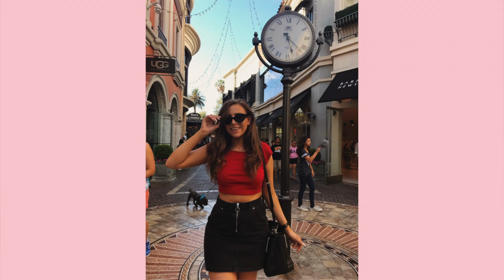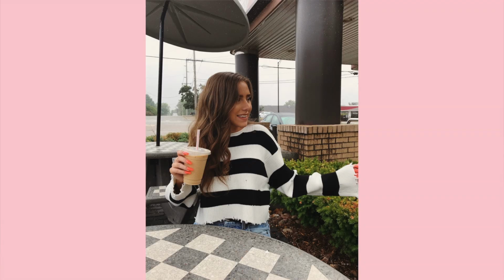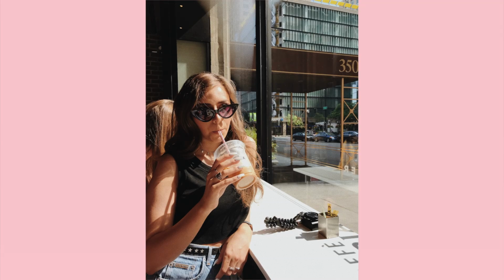Sometimes you can even get where the different shops are. You can stand there and get more of a street, city look. So I feel like there's more variety within that one place. Obviously a downtown area is great for pictures. Coffee shops are always good, especially aesthetic looking coffee shops where the lighting is really bright.